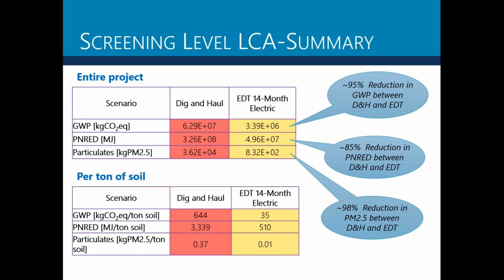So in all, if you look at a summary, just comparing each of these, on-site treatment versus dig and haul, we see approximately 95% reduction in global warming potential between dig and haul and an on-site treatment technology. We see 85% reduction in primary non-renewable energy demand, and even more, 98% reduction in PM2 emissions. So again, this is a screening level. It hasn't been vetted beyond a screening level approach, but it's pretty dramatic, and it shows really the environmental impact that dig and haul can have on a project.